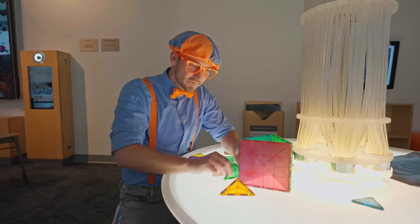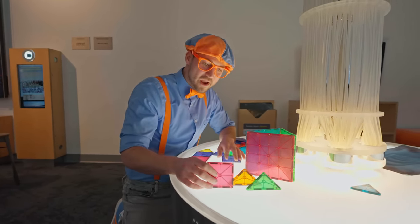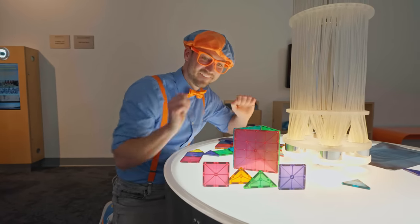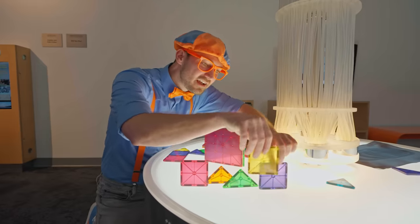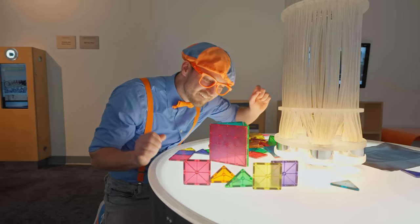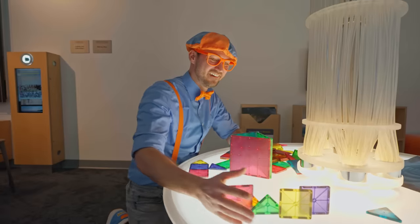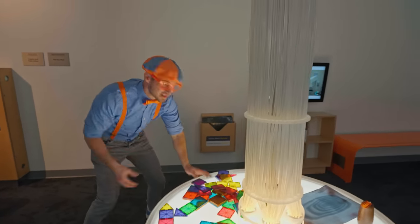All right, what colors do we have? Orange, ooh, we have green, we have red, whoa, ooh, we have purple. Wow, so colorful. Ooh, look at this one. Yeah, the color yellow. Whoa, hello. Whoa, all right, I'll lay these flat. Now someone else can build their own colorful fort.